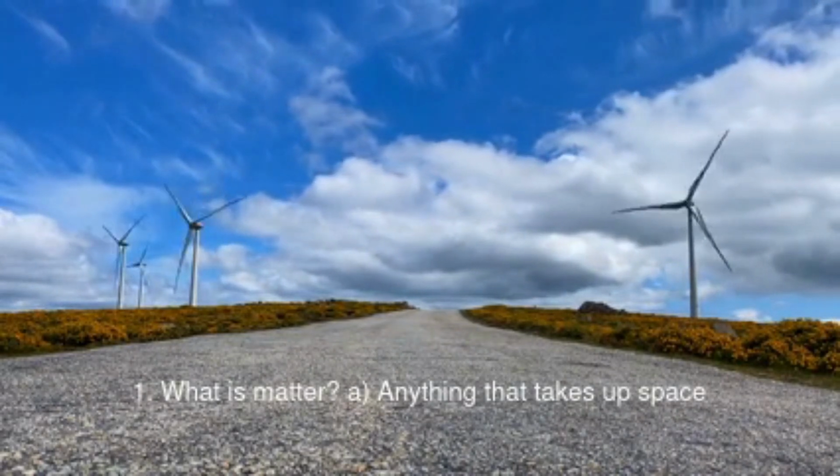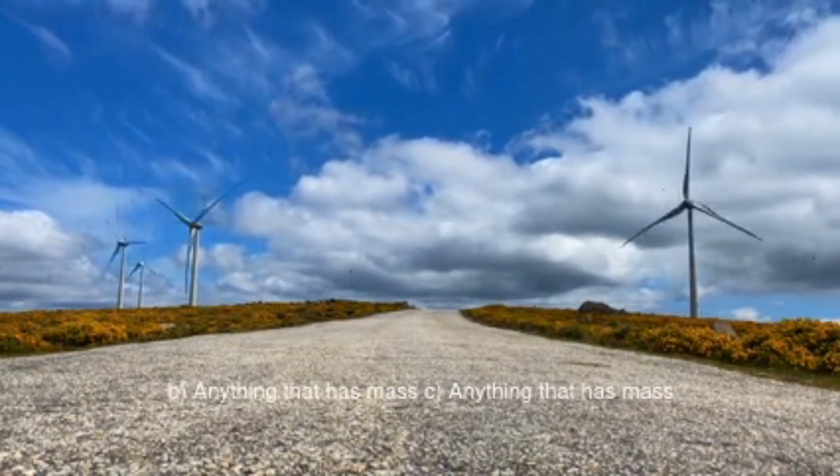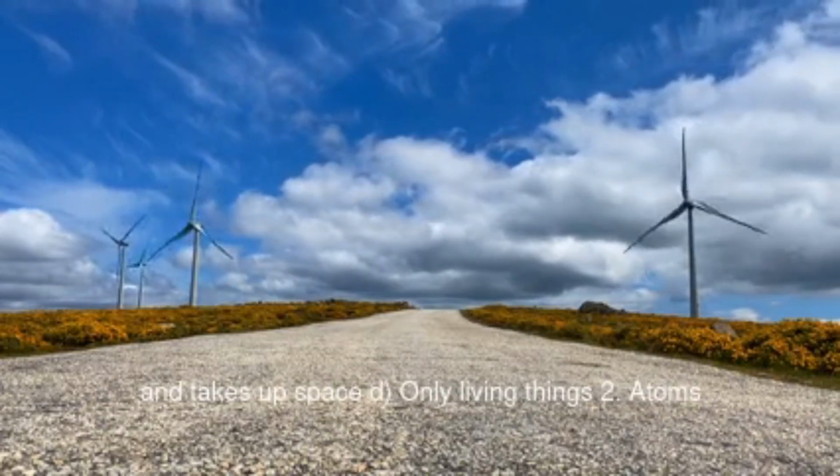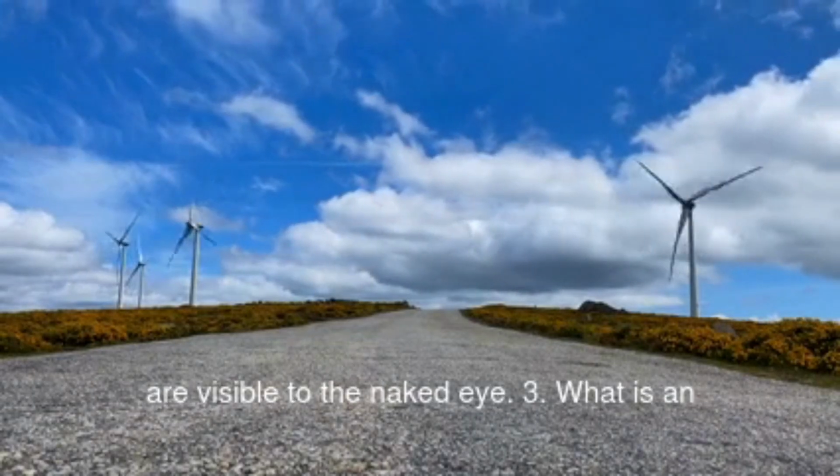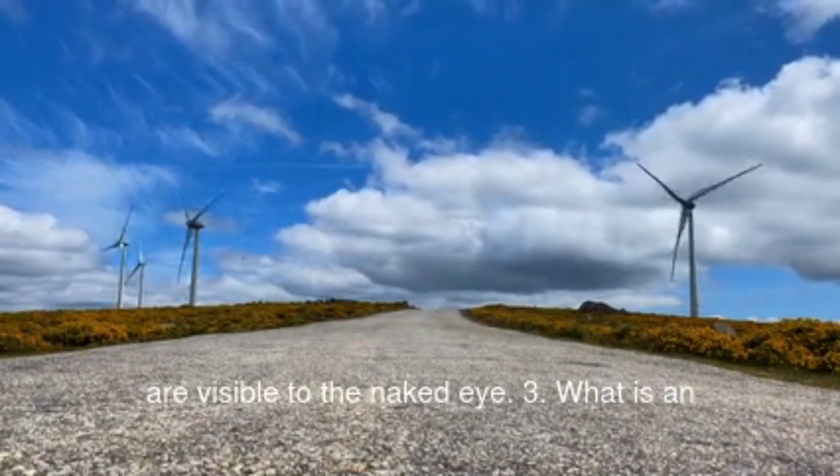1. What is matter? A. Anything that takes up space. B. Anything that has mass. C. Anything that has mass and takes up space. D. Only living things. 2. Atoms are visible to the naked eye.